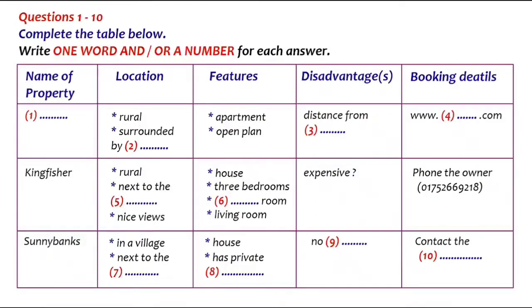Where are they? The second one I'm thinking of is called Kingfisher, and that's even more rural. It's a really beautiful location, in fact. It's by the river, and it's got nice views. It overlooks woodland on the other side. Is that an apartment? No, it's a 3-bedroomed house, and that's got a dining room as well as a separate living room and a kitchen. But I expect it's more expensive. You'll have to check the prices. It's probably a bit bigger than we need, but our nephew might be joining us. We're not sure yet. How do you book Kingfisher?